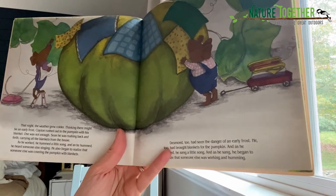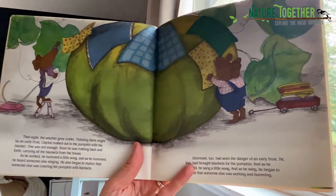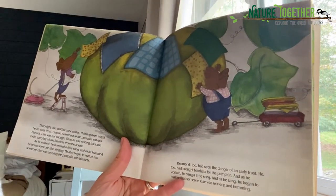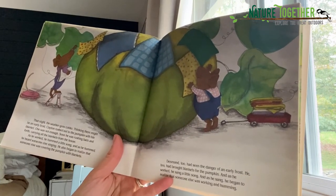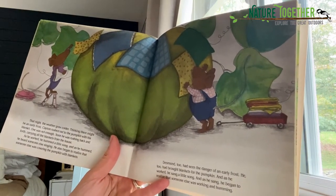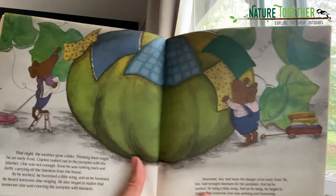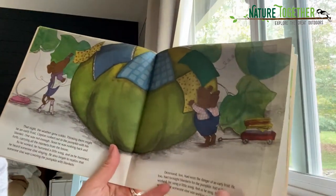He also began to realize that someone else was covering the pumpkin with blankets. Desmond, too, had seen the danger of an early frost. He, too, had brought blankets for the pumpkin, and as he worked, he sang a little song, and as he sang, he began to realize that someone else was working and humming. They didn't know that each other was there.